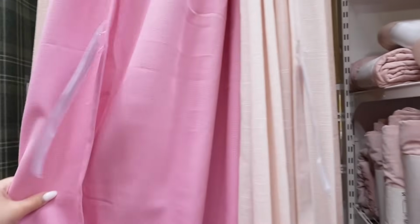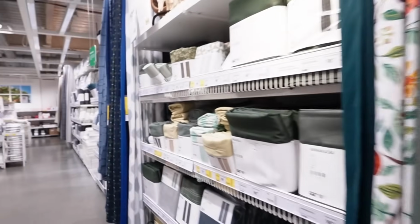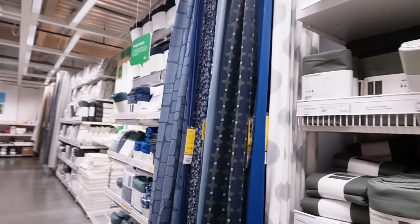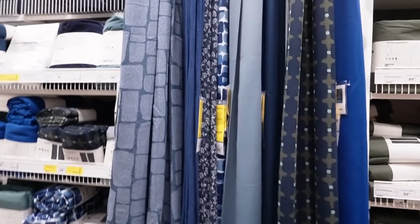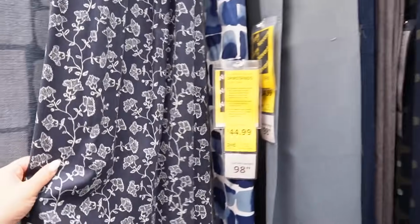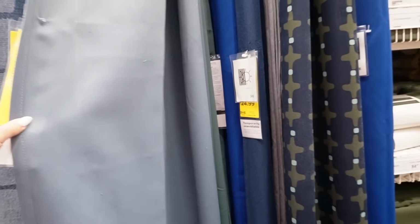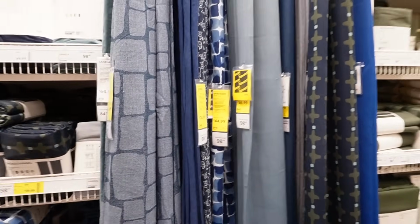I don't know exactly what I want to get yet, but they have some fun options here, like pinks. They have patterns. I would want something that ties everything together without competing with everything else that's already going on in the room. So I need to look at the room and really think about what I would want, but they have so many pretty options here. They have great thicknesses, everything from sheer to blackout curtains.